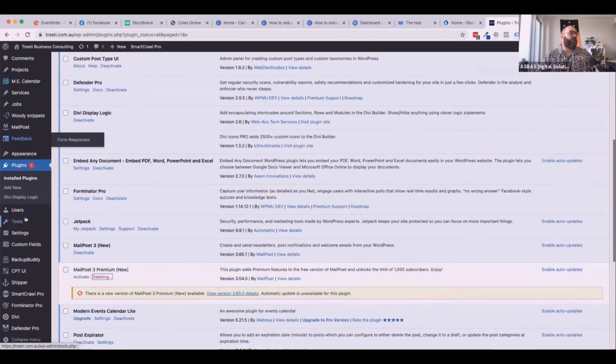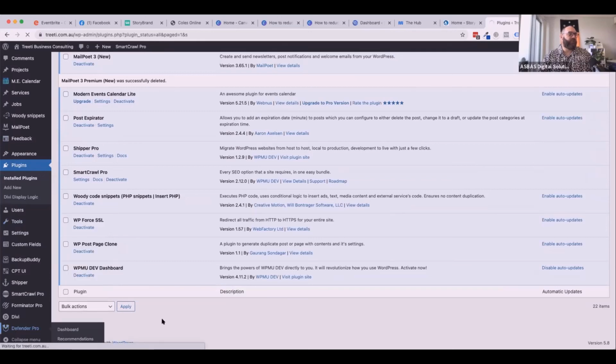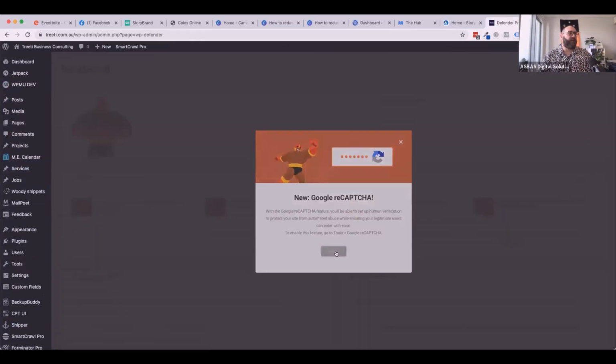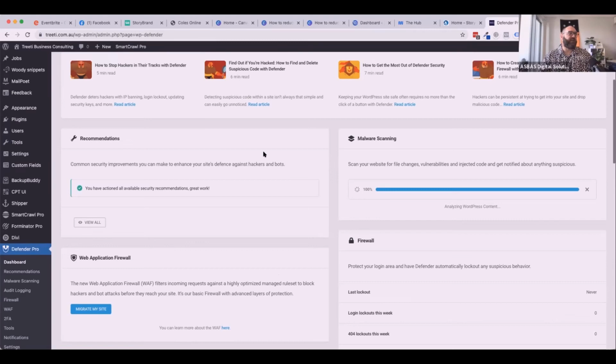I just want to now go and check their security setup. So in Defender Pro, or this could be WordFence. As I said, these things are very much the same from one security plugin to the next. And it should be giving me a couple of things. Look, it says to me, I've already actioned everything. So I've got no security recommendations to run.